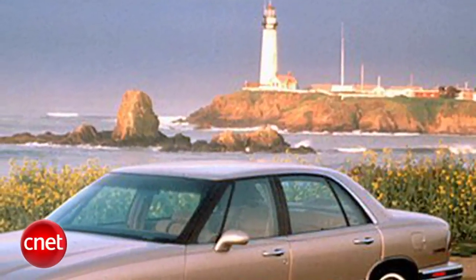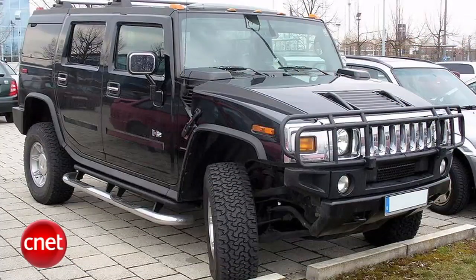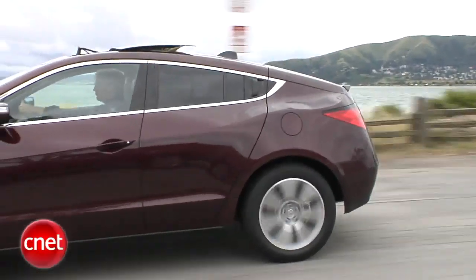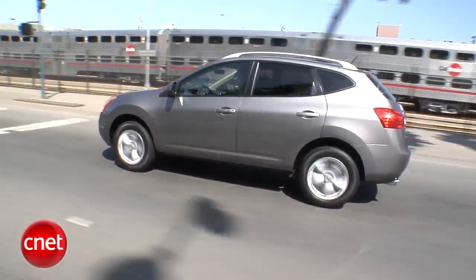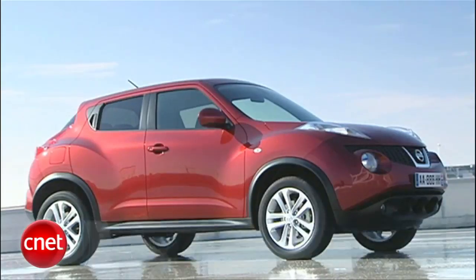Once upon a time, the car biz couldn't help but make bigger and bigger things. Well, times have changed. Now the new black is making smaller and smaller things, like crossovers. Nissan already had the compact Murano. Below that, added the smaller Rogue, and now below that, this, the Juke. Let's jump in this 2011 Juke SV and check the tech.